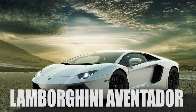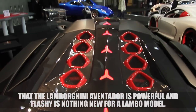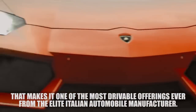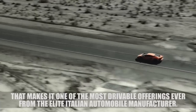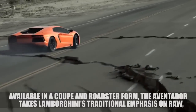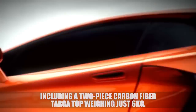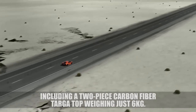Lamborghini Aventador. That the Lamborghini Aventador is powerful and flashy is nothing new for a Lambo model. Where it sets itself apart from its predecessors, however, is in a surprising degree of agility that makes it one of the most drivable offerings ever from the elite Italian automobile manufacturer. Available in a coupe and roadster form, the Aventador takes Lamborghini's traditional emphasis on a raw, low-to-the-road power and updates it with state-of-the-art technology, including a 2-piece carbon fiber targa top weighing just 6 kg.